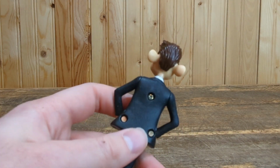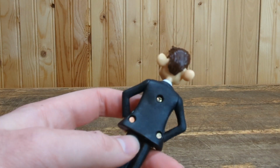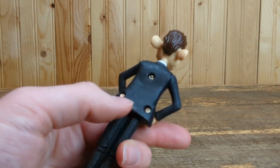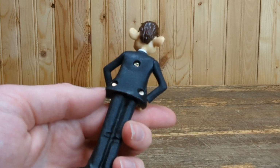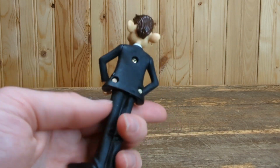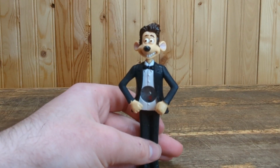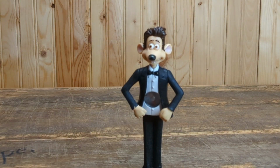I don't like how you can really see the screws and bolts that hold him together. I wish they could have hidden them or maybe painted over them, because it just looks really bad if you turn the toy around, just for display purposes. I know these are toys and not really meant for collectors, but after the years go by, some people want to collect them. It just would have been nice if they could have painted them. But anyways, that's basically all I have to say about Roddy.